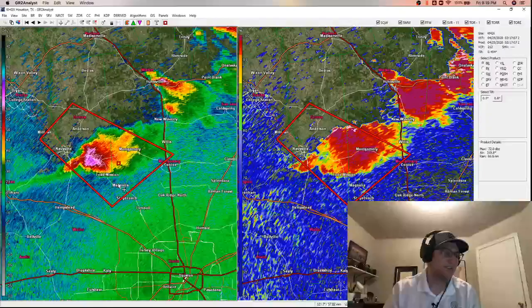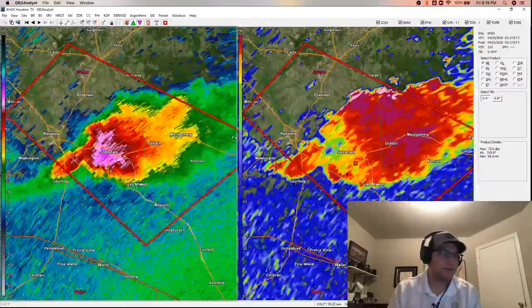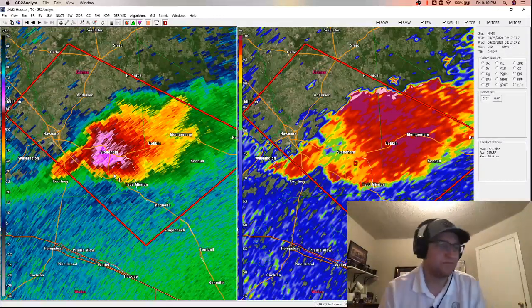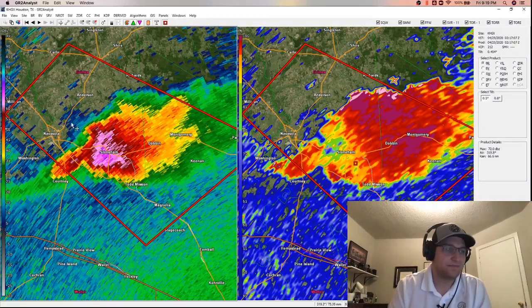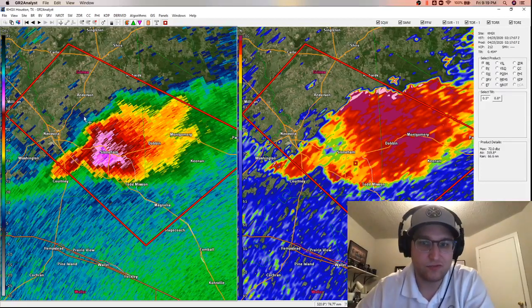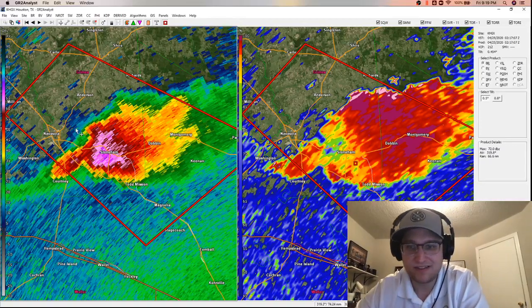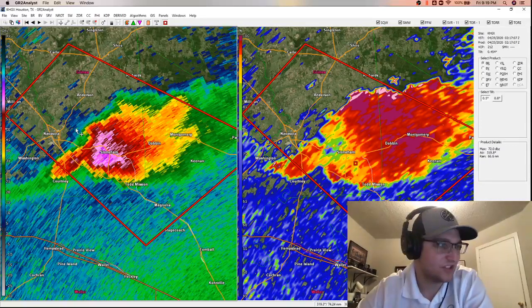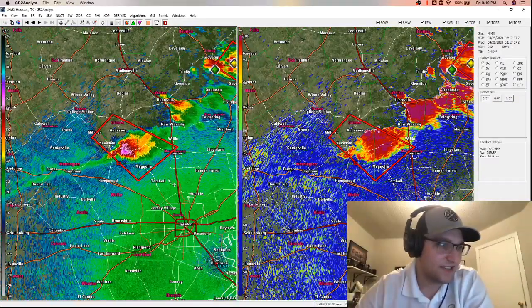Again, we'll see if this storm can make it there. Right now, all my hail markers have disappeared for some reason, but that's okay. I can tell just from looking at the storm that we're seeing up to golf ball size hail. You got that hail spike. That's probably the most classic indication on radar, even without dual pole products. That little spike there is almost a surefire sign that you're getting at least golf ball size hail. And it's moving generally southeast.